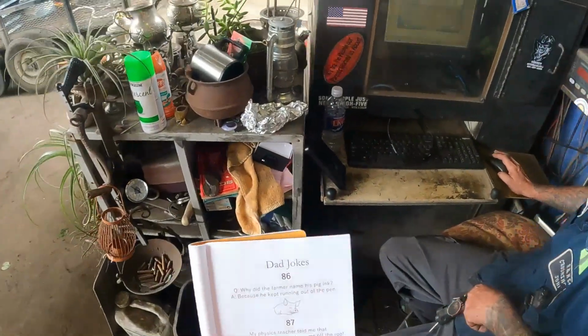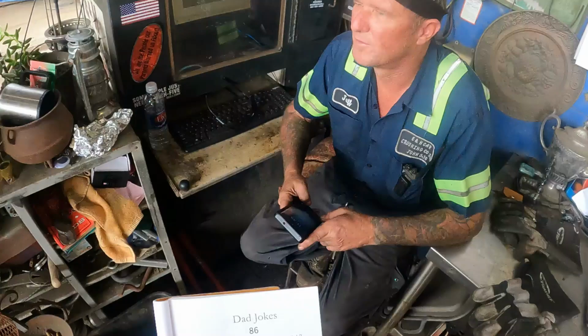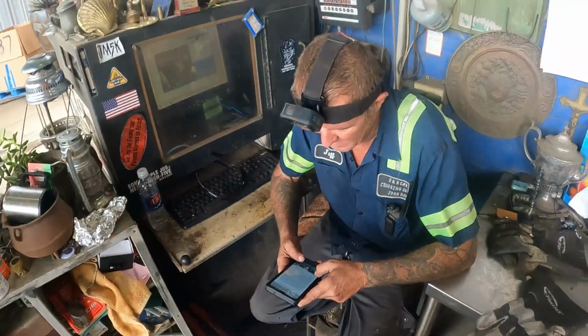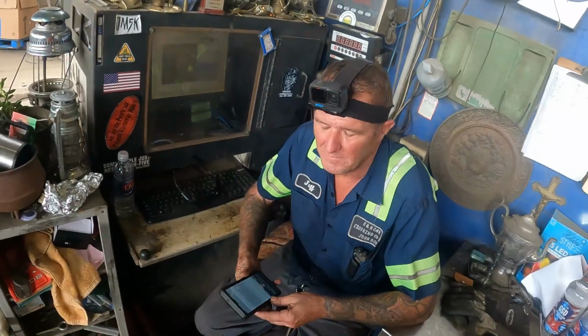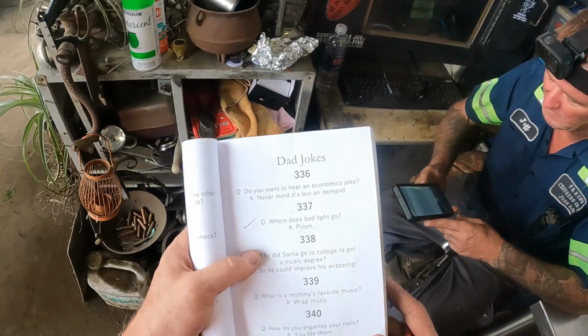138. Why did the farmer name his pig Ink? Got something to do with the oink. Oink backwards. He kept running out of the pen. Why is it bad to iron a four-leaf clover? No idea. Because you should never press your luck.